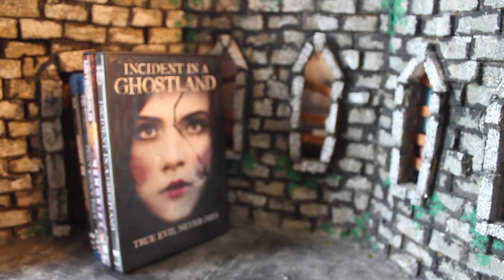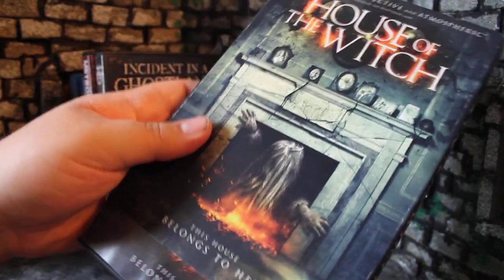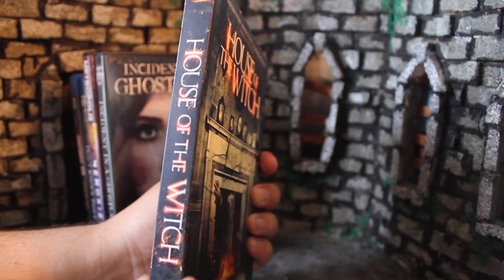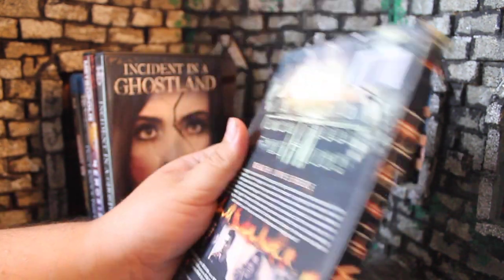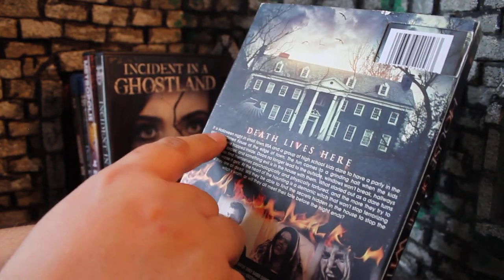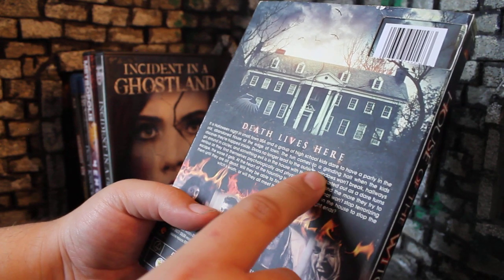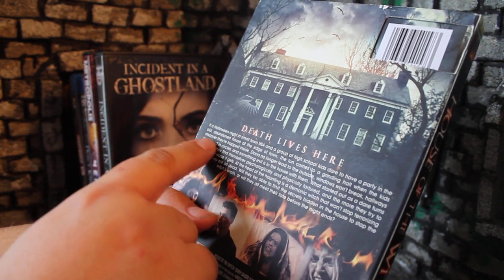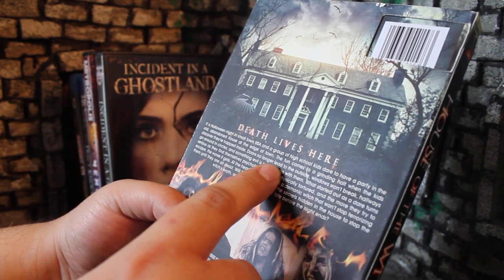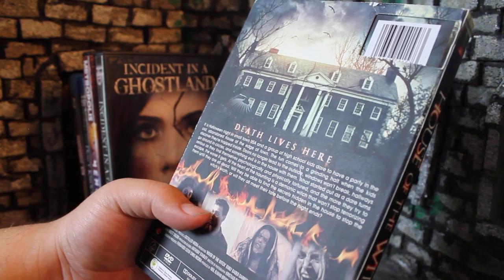Another spooky one, House of the Witch. This is a slipcase one. I really like slipcases, the way they make the spines really sharp. But yeah, look at this. It is Halloween night in small town USA, and a group of high school kids dared to have a party in an old abandoned house on the edge of town. The fun comes to a grinding halt when the kids discover they are trapped inside.